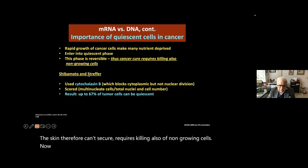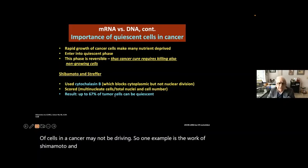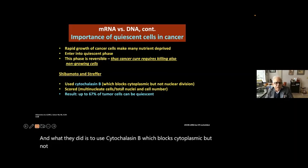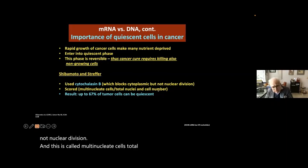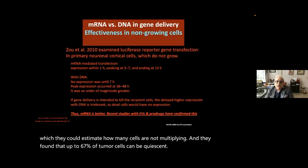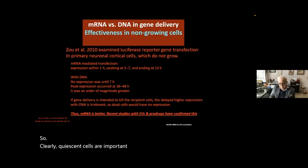Now, there have been some direct studies to find what proportion of cells in a cancer may not be dividing. One example is the work of Shibamoto and Streffer. What they did is to use cytochalasin B, which blocks cytoplasmic but not nuclear division. And they scored multinucleate cells, total nuclei, and cell number, from which they could estimate how many cells are not multiplying. And they found that up to 67% of tumor cells can be quiescent. Okay, so clearly, quiescent cells are important in cancer.